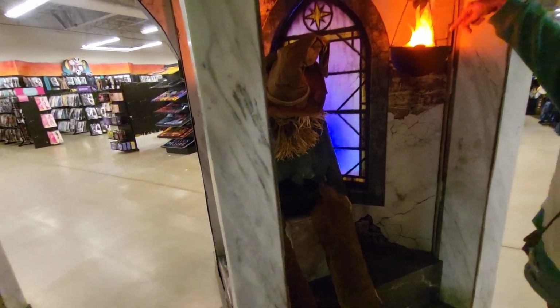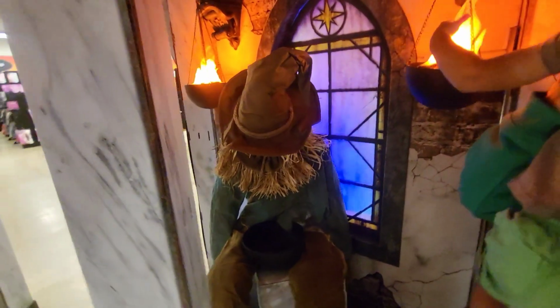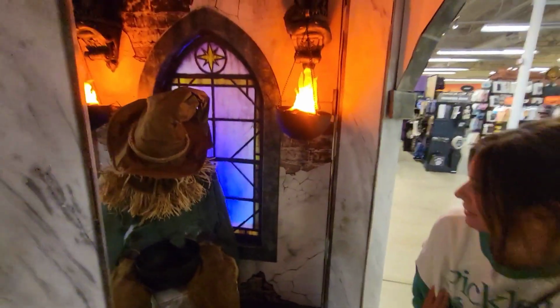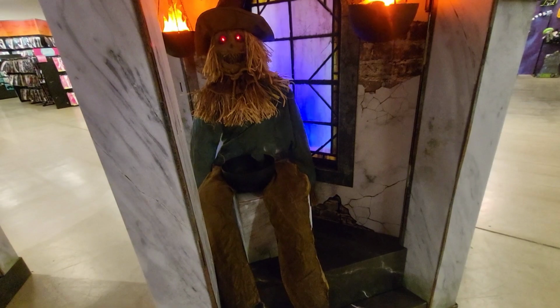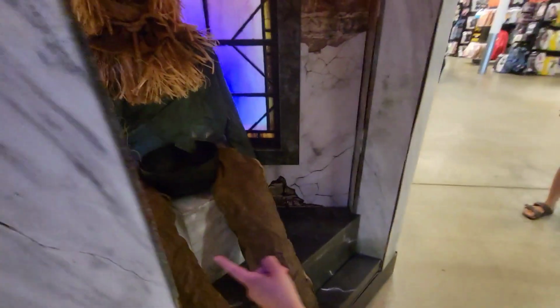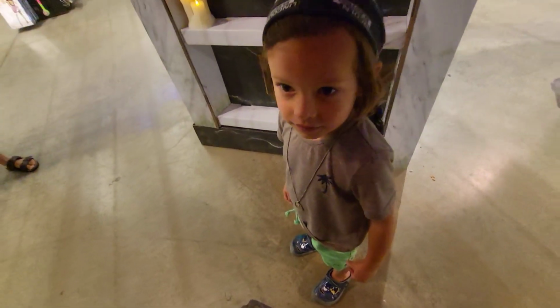Oh, I can do this. That's not real. Now I need to touch it. Can I touch it? Is it hot? Here, let's see what this is. Not hot. Look at this clown. Do it again. You can touch his candy orbit. Pretty good. Everett, look at this one.